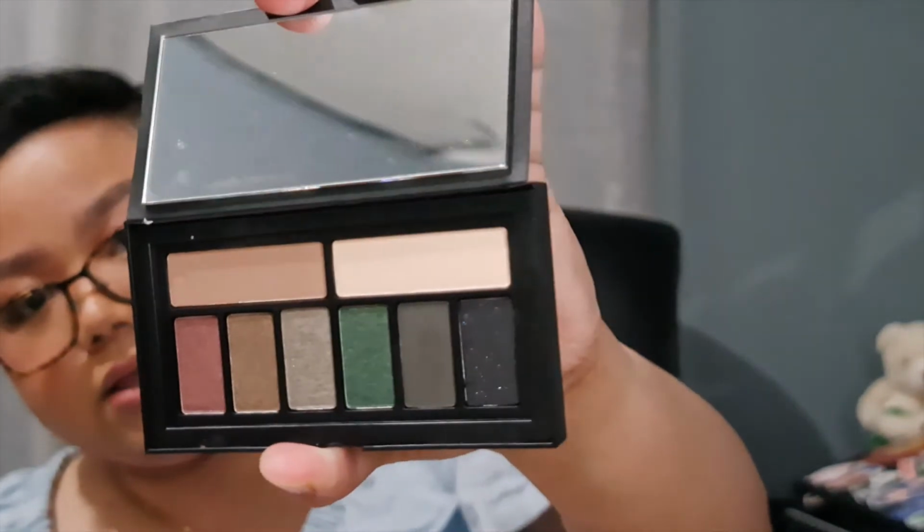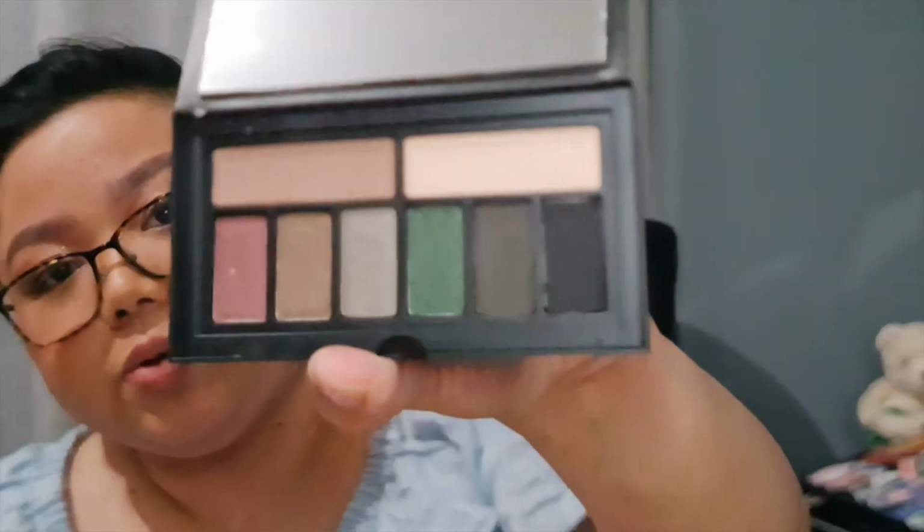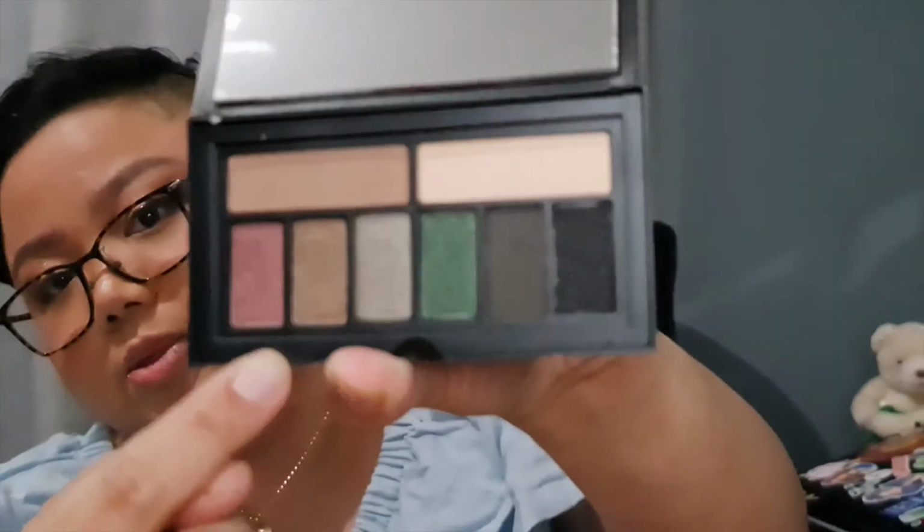This is the palette that I like to call Christmas Goth, because it's like emo colors, but with a pop of red and green. Christmas Goth. And I've actually tried the green here already, and some of the other shimmers. Really great quality, you can't beat it. And the other one is the Desert eyeshadow palette.